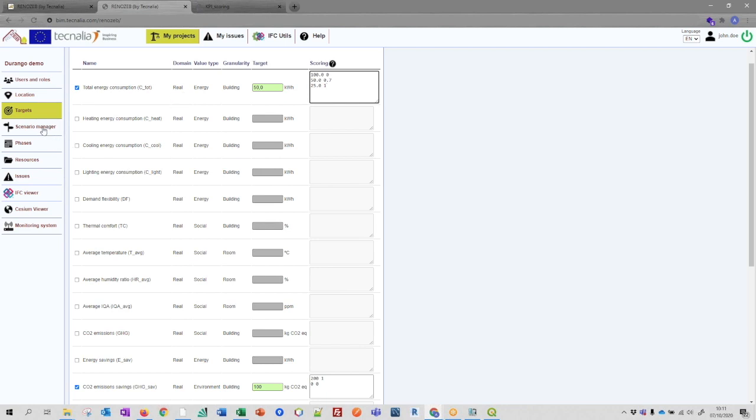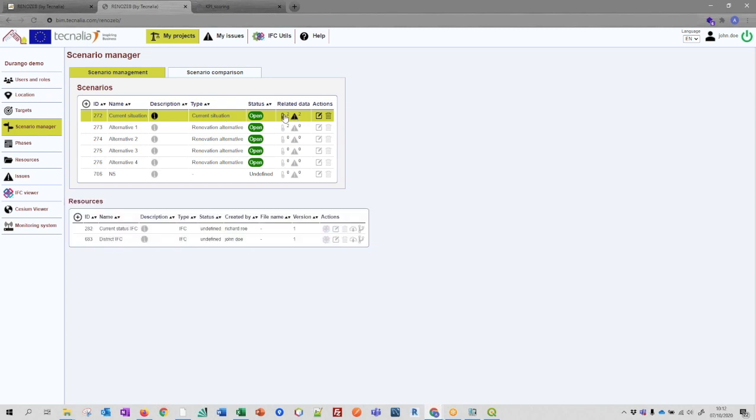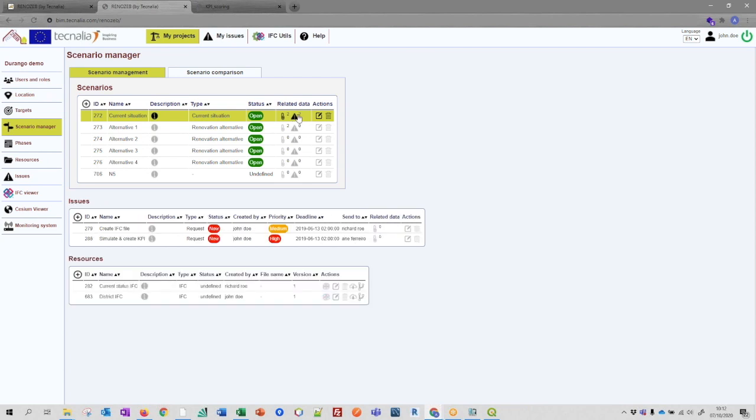Then, where the real comparison is done is here in the scenario manager. At this point, you can create as many scenarios as you want. For example, this is the current situation of the building, where you can also click and upload the different information related to the current situation, or even add different issues here.